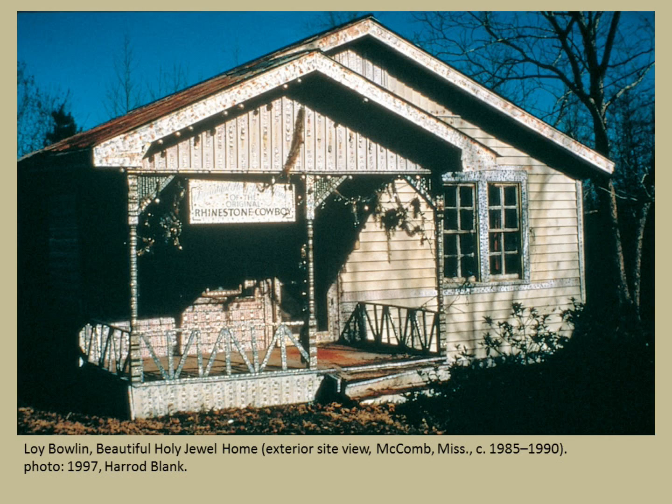People came from miles around to visit the Holy Jewel home and the rhinestone cowboy that lived there. After Boylan's death in 1995, the house was slated for demolition, but was saved virtually at the last minute in front of a wrecking crew and dismantled piece by piece.